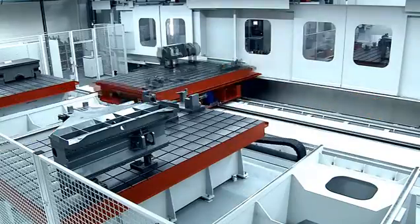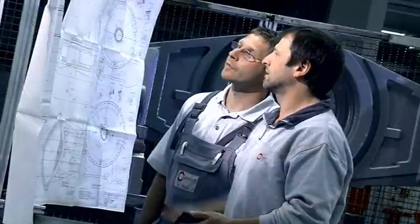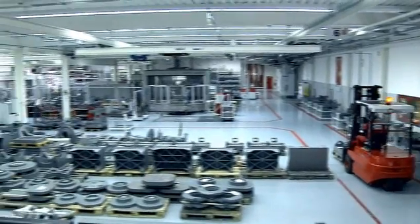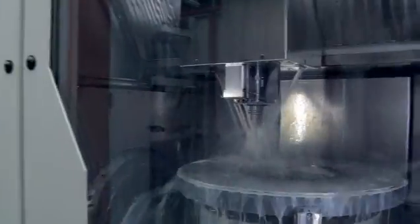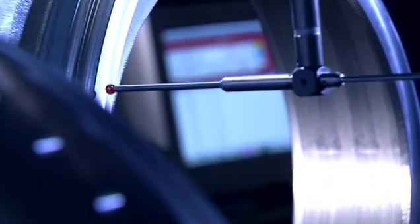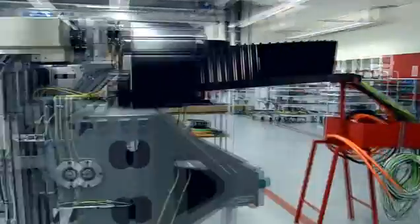To ensure just-in-time delivery, many machining steps must run in parallel. Innovative manufacturing concepts and a unique fleet of machines with leading measurement technology guarantee a competitive edge made by Hermle. The same applies to component assembly, which is performed in groups, each with its own responsibility.